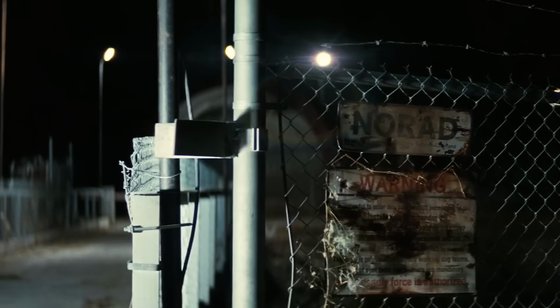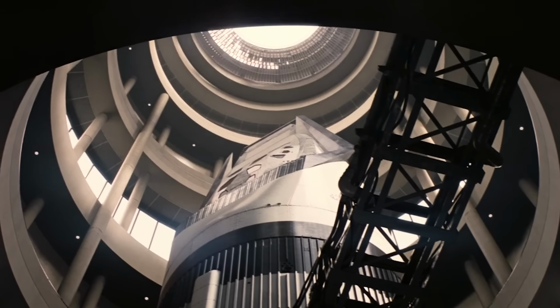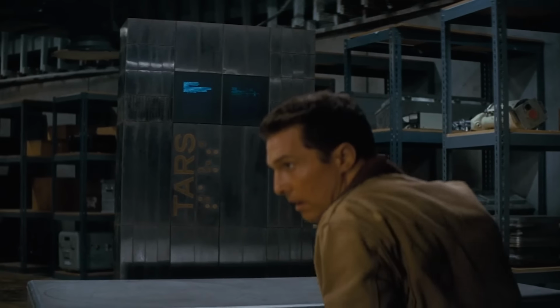They arrived to the NORAD facility. NORAD is the government branch with bases underground for strategic command during nuclear strikes. Makes sense NASA would commandeer these missile silos into their launch bays and centrifuges. And we meet TARS. The dots are Braille spelling T-A-R-S.